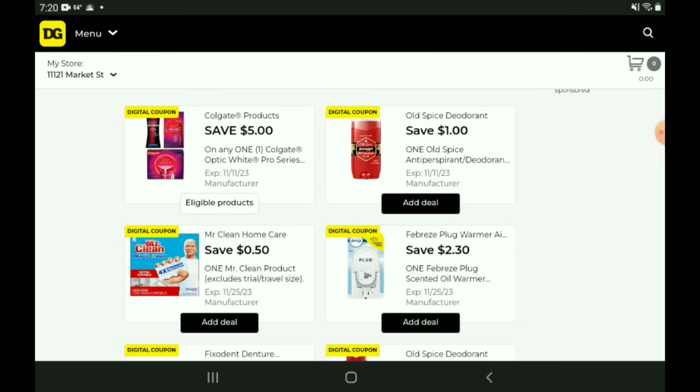We have a new 50 cents off one digital coupon for our Mr. Clean products. This coupon is also glitching. It's working on the one-count magic erasers found in the dollar aisle for $1. So after the coupon, that is going to leave you paying just 50 cents. And then right next to it is another great deal. We have a $2.30 off one digital coupon for the Febreze Warmers. These are on sale this week for $3.25. After the coupon, you're paying just 95 cents.